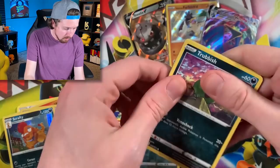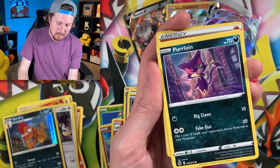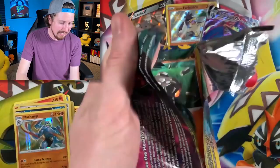All right, next Champion's Path. We have Trubbish, Full Heal, Sizzlipede, Purloin, Ekans, Energy, Sonya, Beedrill, another Sonya, and a Machamp. Of course, Machampion's Path, it wouldn't be a Champion's Path opening unless you had a Machampion, or a Machamp. I can't help it. Every time I see a Machamp now, I call it Machampion.